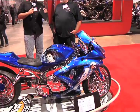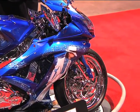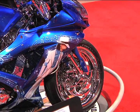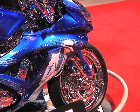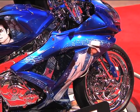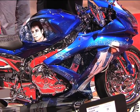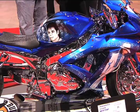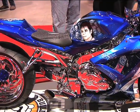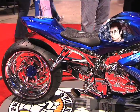The first question is, when I look at this, I think, where did he begin? What was your start point on this bike? Well, when we started with this bike, it was a brand new 2009 Gixxer 750. And our customer wanted us to do a custom job on the bike. So we tore the bike completely down so it's just an engine on the stand. That's how we start all of our custom bikes. Then we start with chroming of the frame, the subframe, engine components, front forks, suspension, and that's the basis of the bike. From that, we build onto it.